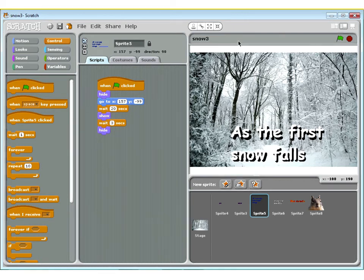Mark, Kim wants to know what grade level that was, the haiku project. This was 5th grade, but I think you could do it with a lot of different grade levels.